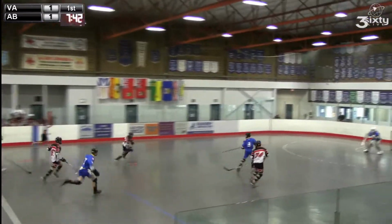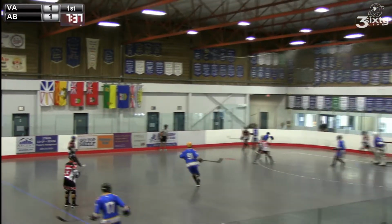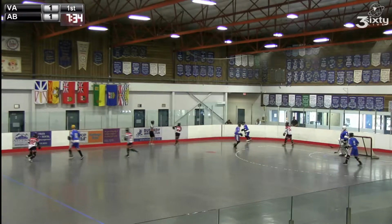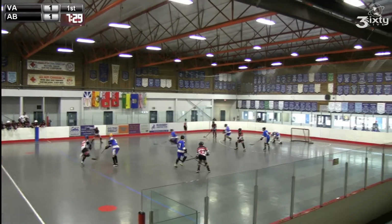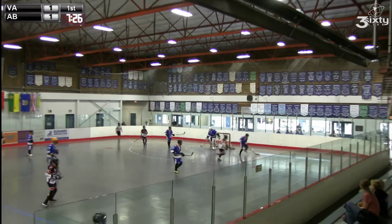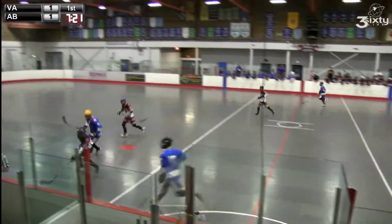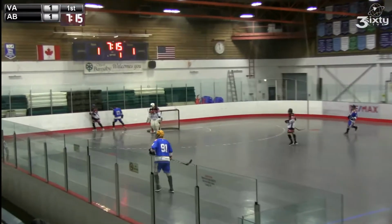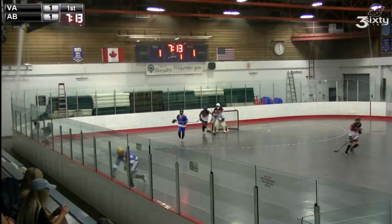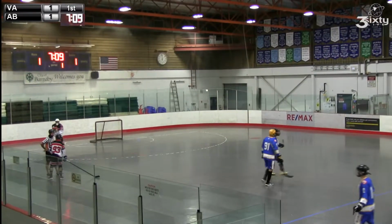Two on one now for the Knights, or for the Hawks, I should say. Vaughan Junior Hawks, and again, that one doesn't work. Kept in. Shot just missed, short side. Knights. Dump it in. Paglia. Back for the Hawks. I'll go down the floor. We'll get a whistle. We'll come back to our left. 7:09 left to go.